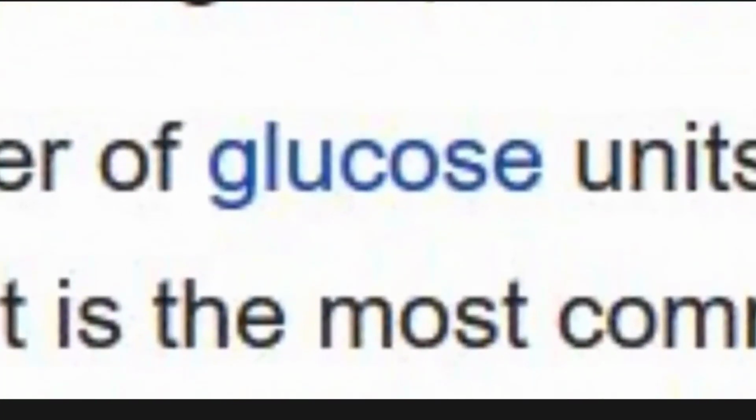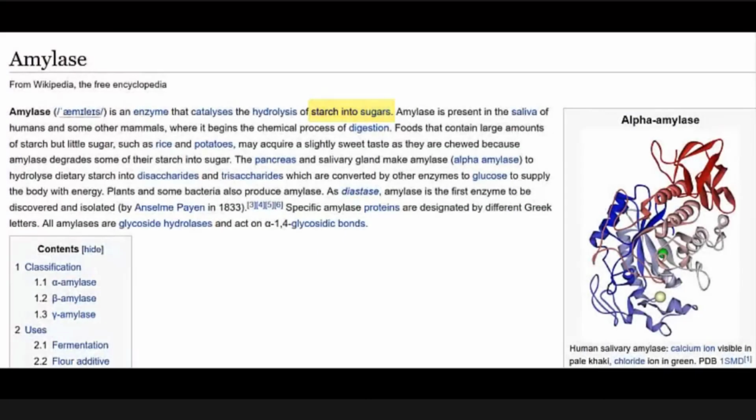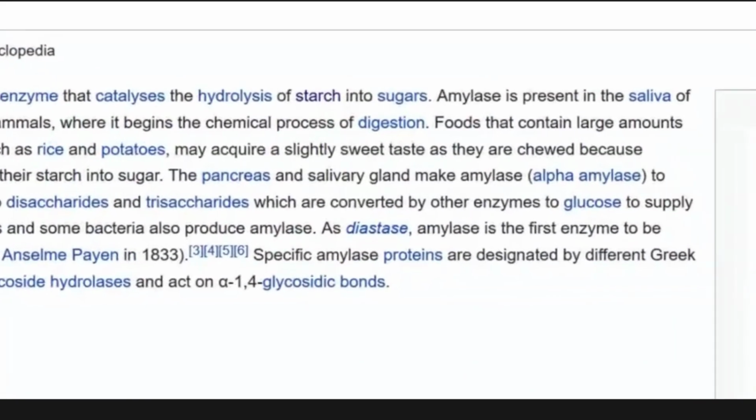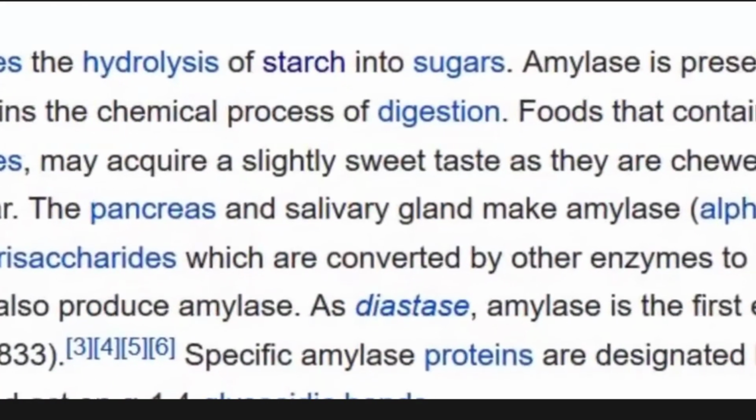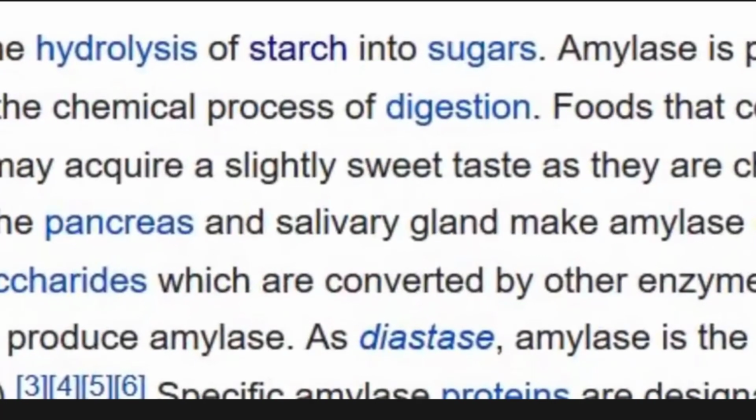You see, humans have an enzyme in our saliva and in our stomach called amylase that makes short work of the bonds that bind these glucose molecules together to make starch. This is why starchy foods will begin to taste sweet if you hold them in your mouth long enough.